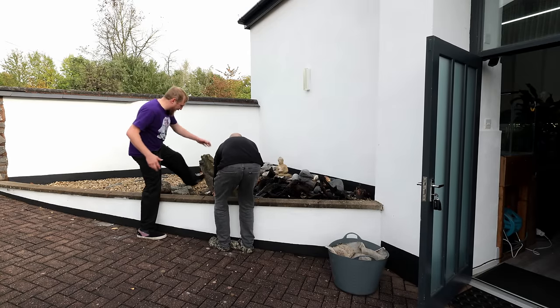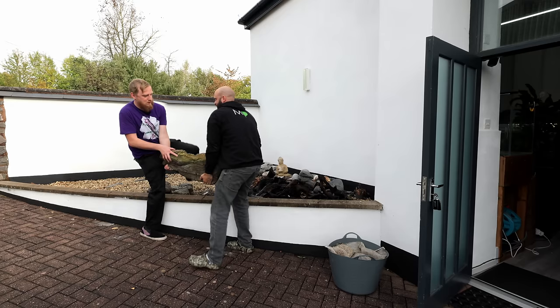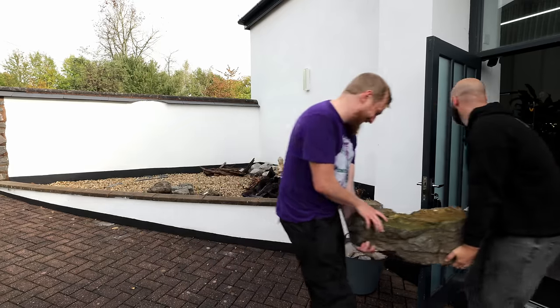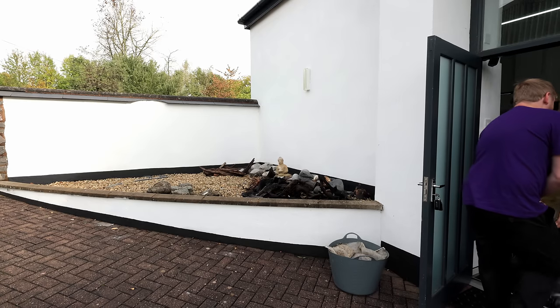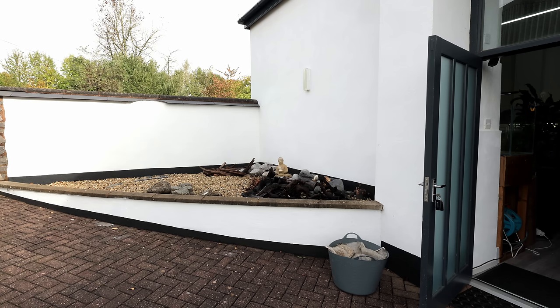Yep. Watch your fingers. Do you want to tilt him on this rock? There we go. Oh, it is heavy. It's so heavy. Oh, you and your Crocs, have they got steel toe caps?